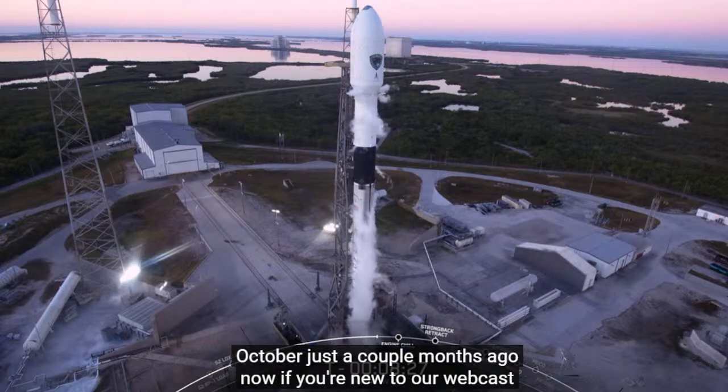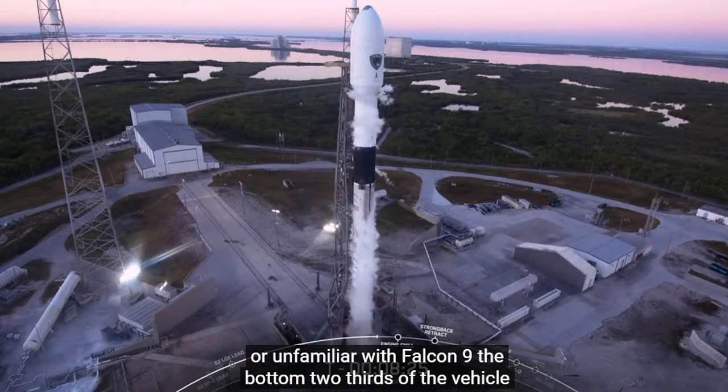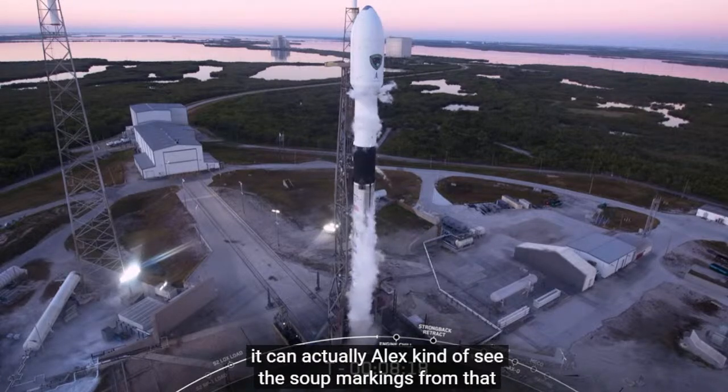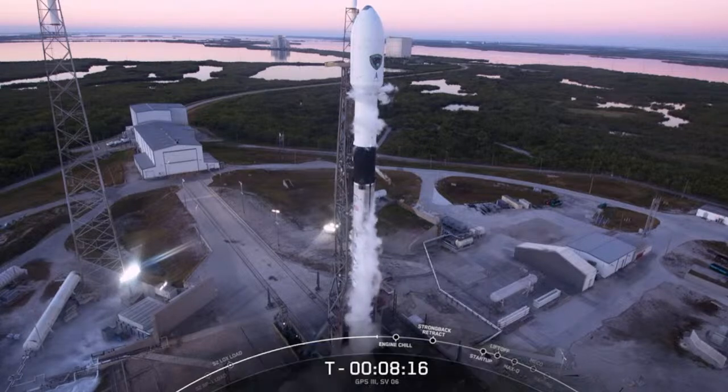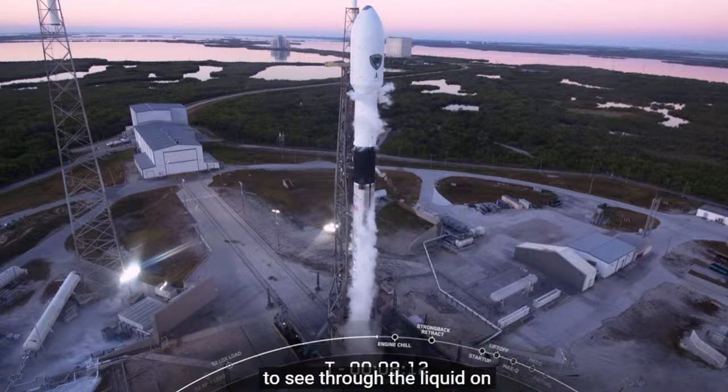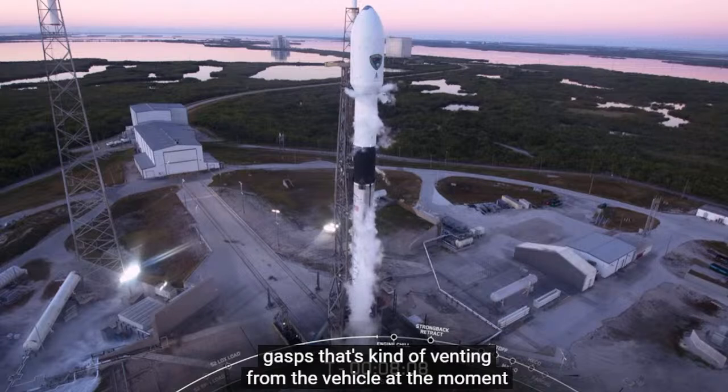Now, if you're new to our webcasts or unfamiliar with Falcon 9, the bottom two-thirds of the vehicle is what we call the first stage. You can actually kind of see the soot markings from that previous flight that I mentioned. A little bit difficult to see through the liquid oxygen gas that's venting from the vehicle at the moment.